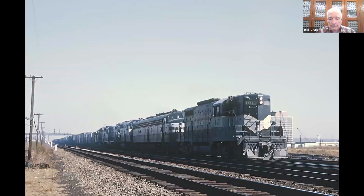There's a freight coming through, passing the tower. You don't see the tower, but the tower is on the left, heading south. And you've got one, two, three, looks like four or five engines. In the background is, I think, the Telegraph Road overpass, right there.